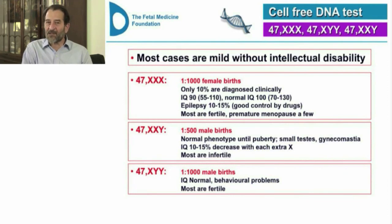Another point that I want to make relates to the value of detecting these sex chromosomal aneuploidies. Many are not associated with any handicap or only mild handicap. In many countries, when these conditions are detected coincidentally as part of invasive testing for other reasons, the majority of the parents choose to continue with the pregnancy.